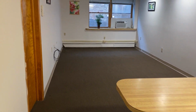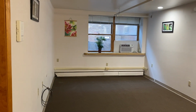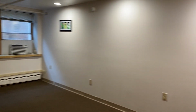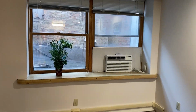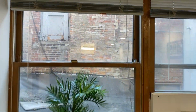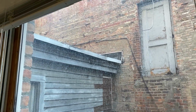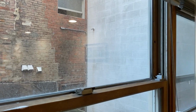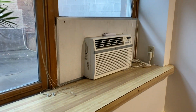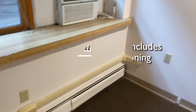This apartment is an example of an unfurnished unit. You bring all your own furniture and arrange it however you like. The windows face east. You get plenty of bright morning light and a limited view of the buildings next door. Every unit is air conditioned and has a heating element.